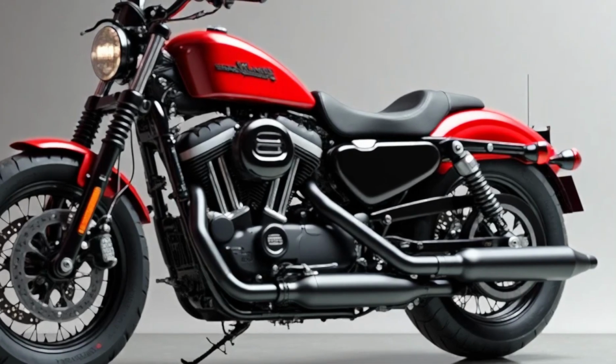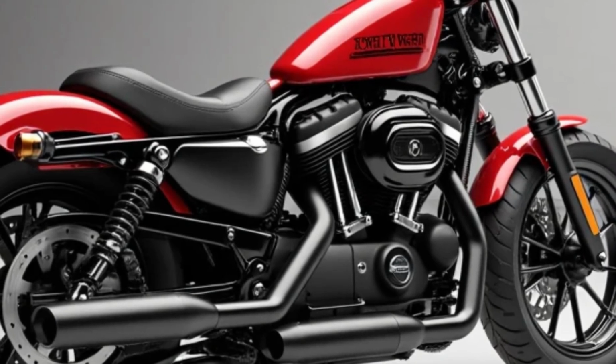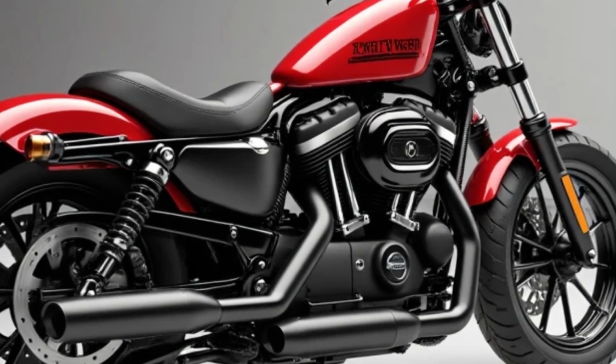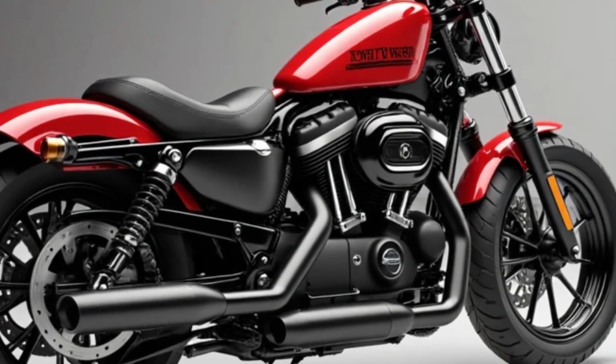more than enough for urban duty or short road trips. And yes, Harley still offers a wide range of accessories, from mini-ape handlebars to performance exhausts, solo seats, windscreens, and custom paint options. The Iron 883 remains one of the most customizable bikes in Harley's lineup, and the aftermarket world is already jumping on board.